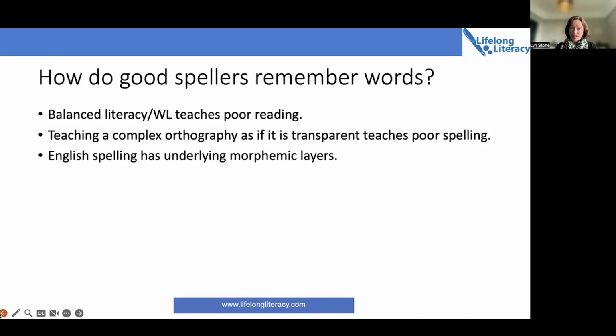So that's fine, but English has underlying morphemic layers. It is also driven by morphemes. The orthography selects letter sequences based on the morphemes of the language, and those are the structural and meaningful sublexical units that we have in words. For instance, this is becoming very, very well known and everybody accepts it. There are rules, there are reasons why we would double a final consonant when adding a specific type of suffix.